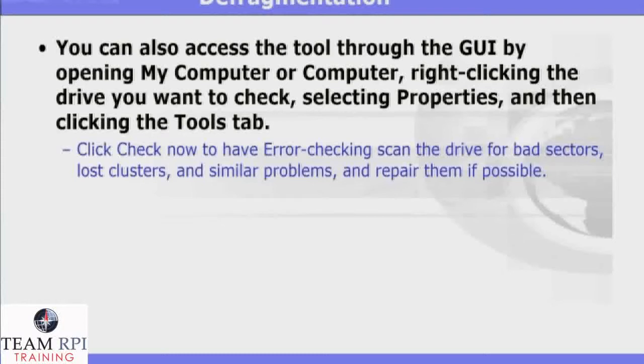You can also access this tool by using the GUI by opening My Computer or Computer, depending on the operating system that you're using. Right-clicking the drive you want to check, then select Properties, and then clicking the Tools tab.